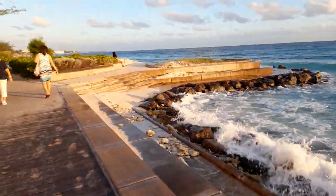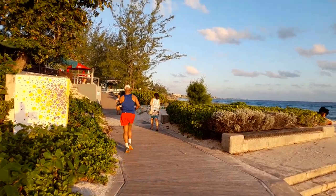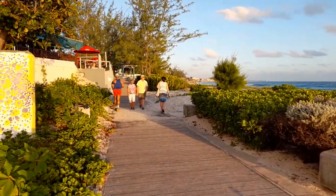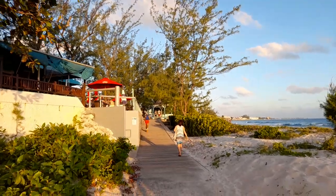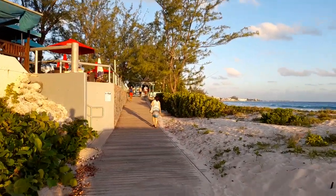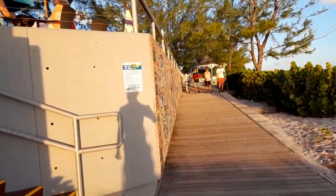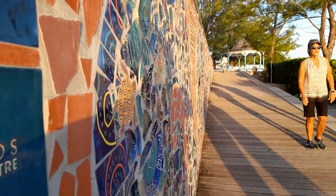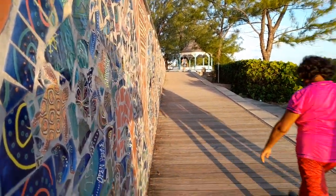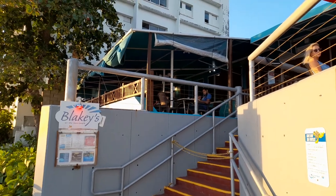This is Hastings Beach here, and I'm now approaching Hastings Rock. Blakey's on the Boardwalk restaurant. Here's a newer graphic, here along Hastings Beach. This is the Blakey's on the Boardwalk restaurant.